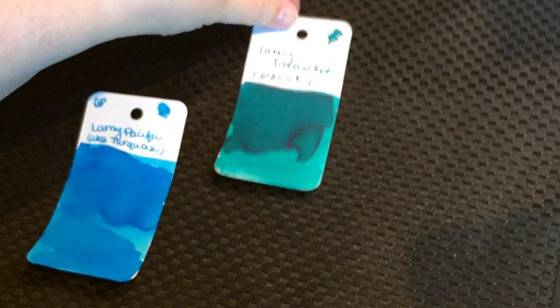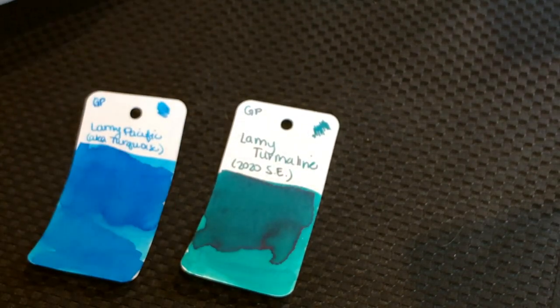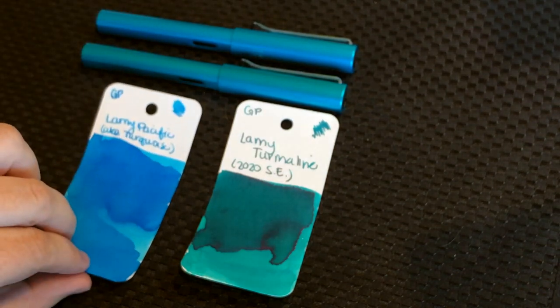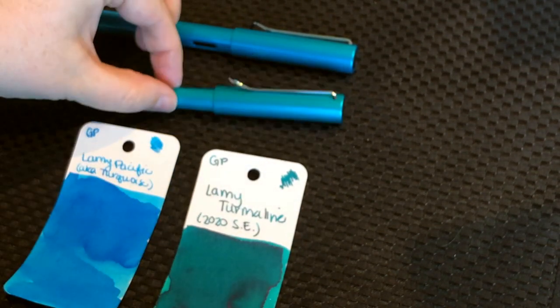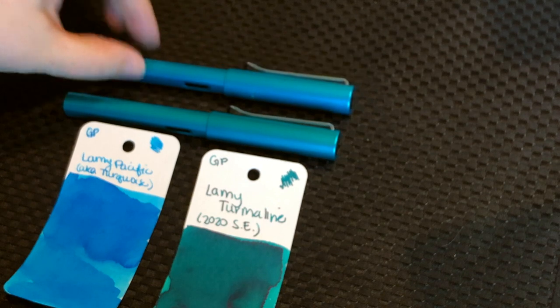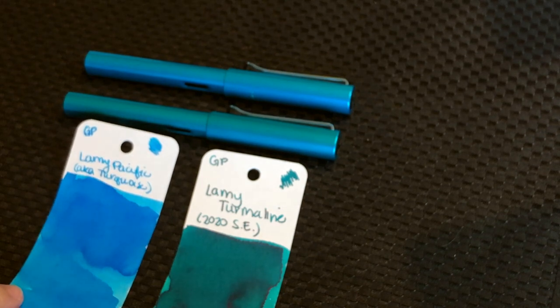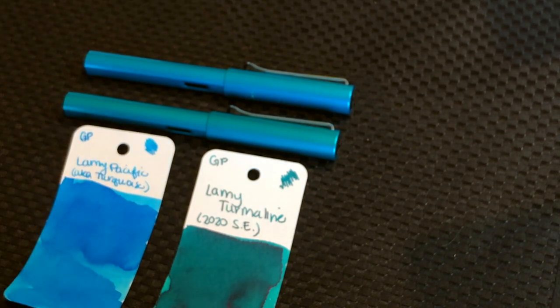So the inks are definitely different. The pens are very similar. One's, like I said, a little greener, and the other's a little bluer, and that kind of tracks in the ink. So I figured these are the swatches. I'll do a quick little writing sample just so you can see what they look like freshly written.